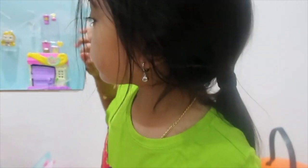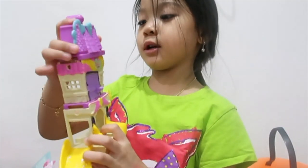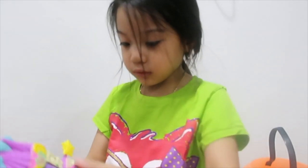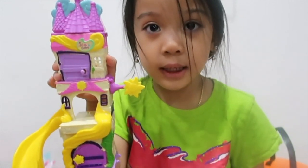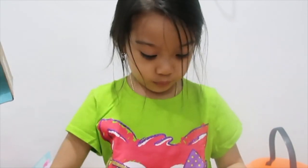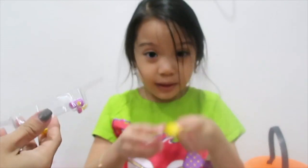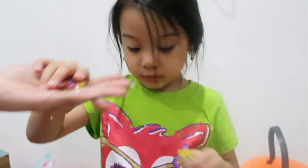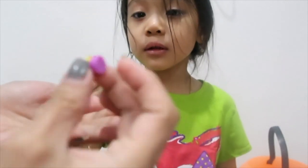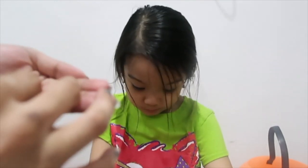Where's the character? See, we can stack these together. Mommy, we can stack these together. Oh wow, that's amazing. See, you can stack these together, guys. Open this, get this out, and here we have the partner with Eugene. Oh, well, let's see. Look what we got. We have like accessories. We have this, like a very small. What's this? That's a lantern. A lantern? Yeah.